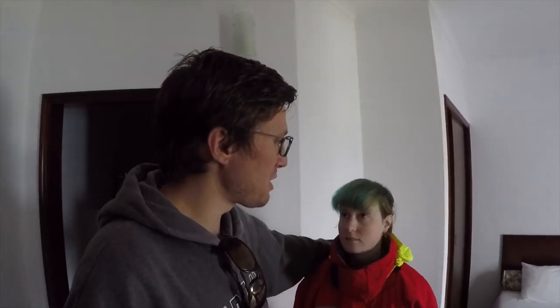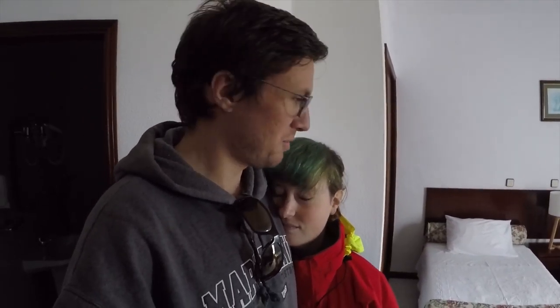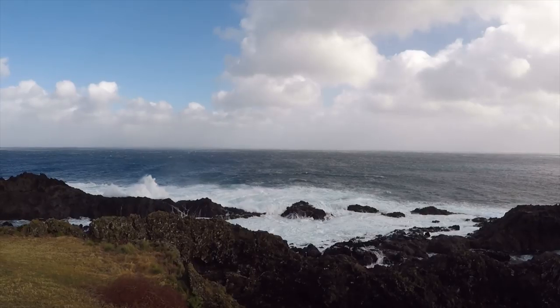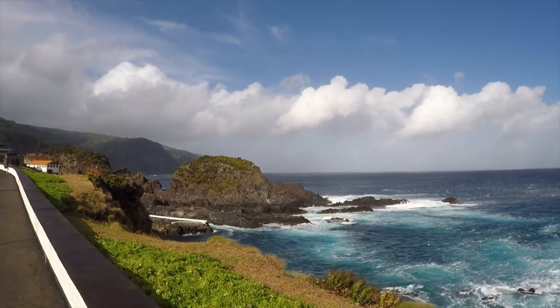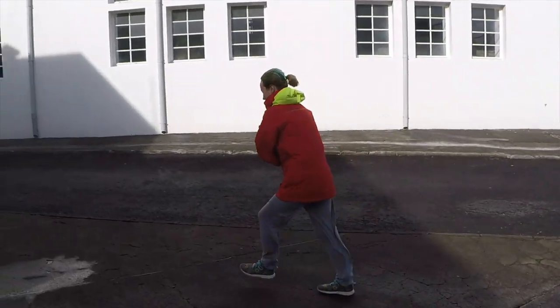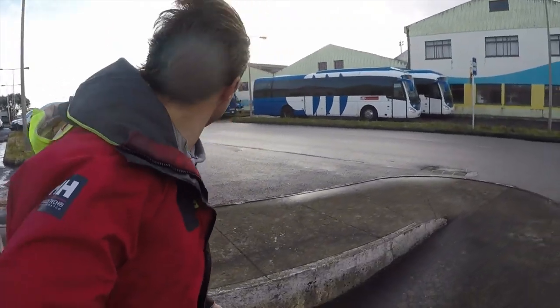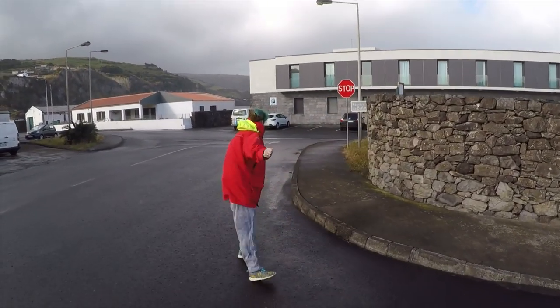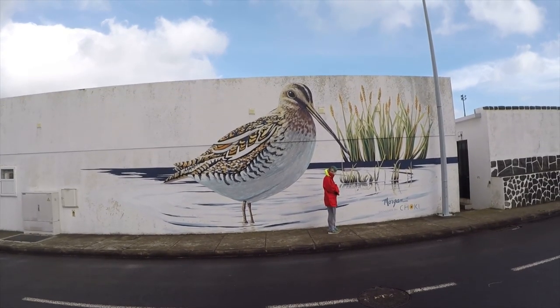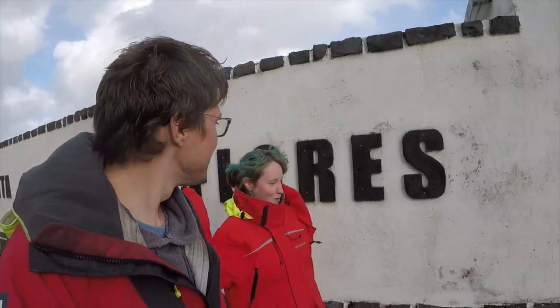Maddie's hungry. I ate a huge breakfast. But because I'm a loving husband, I will go brave high winds for Maddie's lunch. One moment, it's totally calm, and then the next, you are just blown away by the wind. And then it's calm again. I'm blown away by the wind.